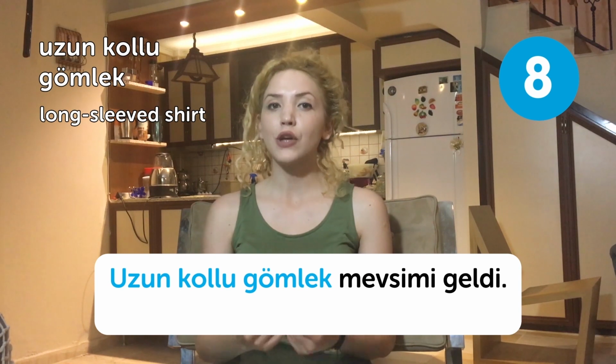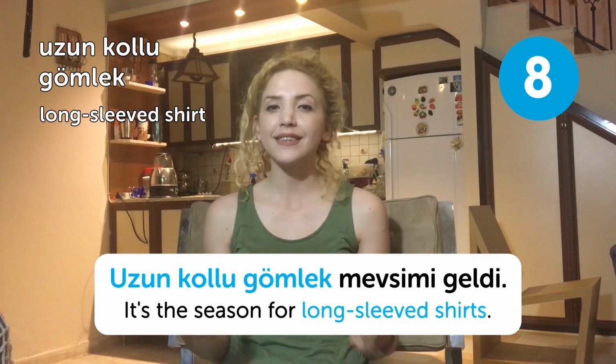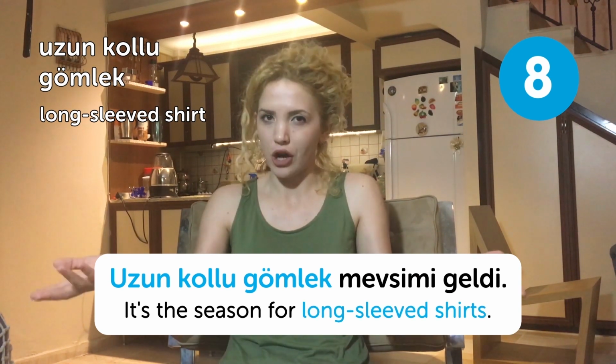Our eighth word is uzun kollu gömlek, meaning long sleeve shirt. Uzun kollu gömlek mevsimi geldi. It is the season for the long sleeve shirt.